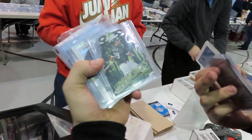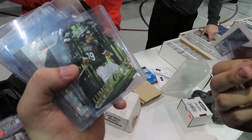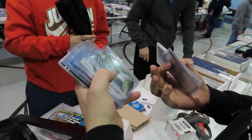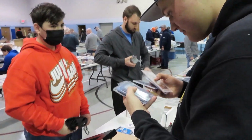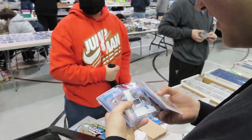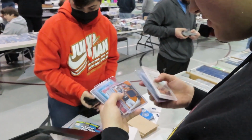Look at that insert. That's sweet. Treat, what is that, a treat? Lumberjacks? Yeah. That's sweet. It's from Leather and Lumber. That's cool. I bring that to every show and nobody ever likes it. I think it's just cool at least though.